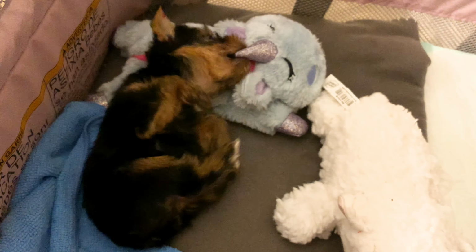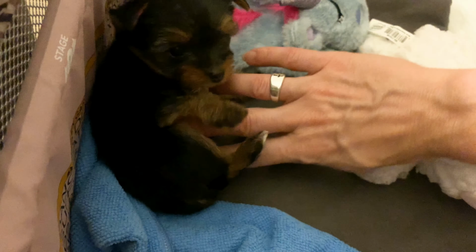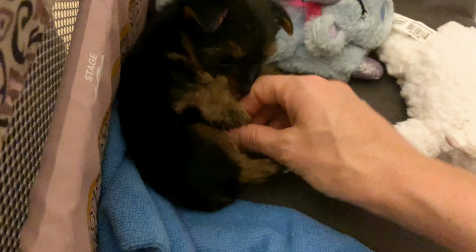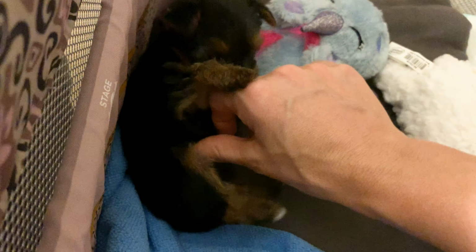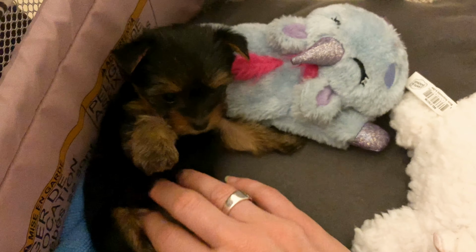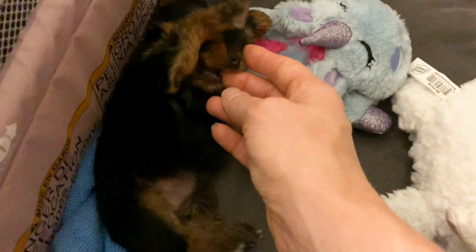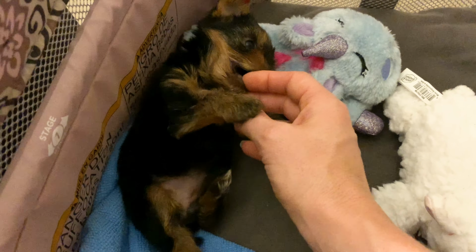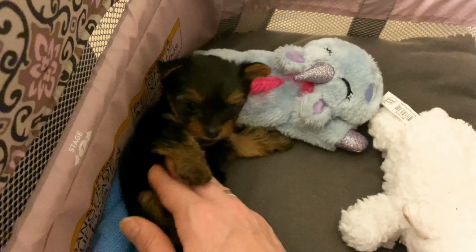Too cute. Look at this cuteness. There's this white-tipped feet. Yeah. My little tummy. Too much cuteness. Just too much cuteness.